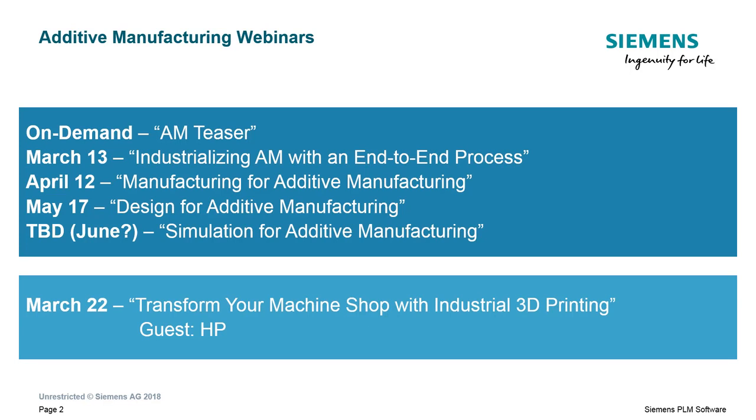In May, likewise, we have one that's a deep dive into the design side. So that'll be talking about design for additive manufacturing, lattice structures, probably some topology optimization, things like that. So again, we'll touch on those subjects today as part of our end-to-end process we're going to talk about. But if you'd like a deep dive into those subjects, May is the time to look for that webinar.